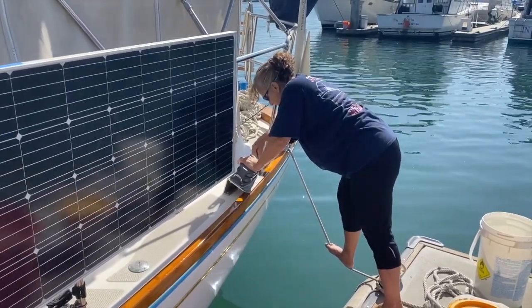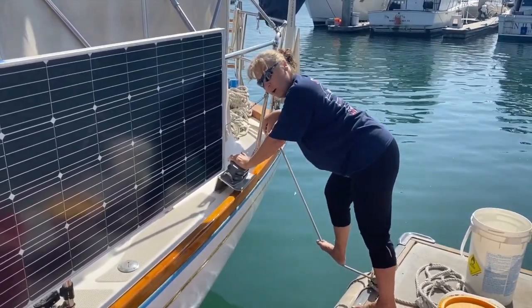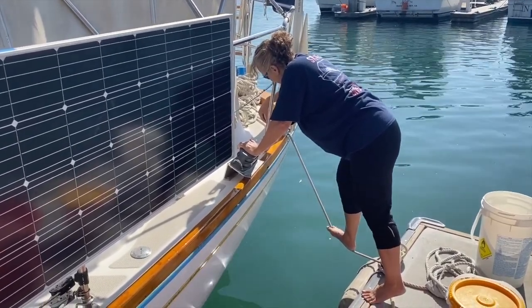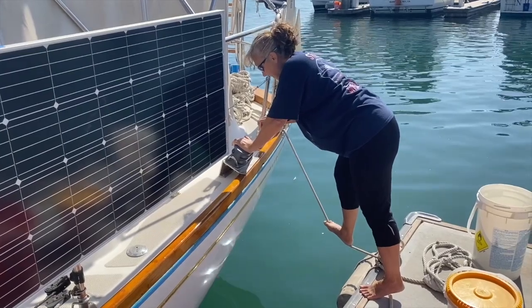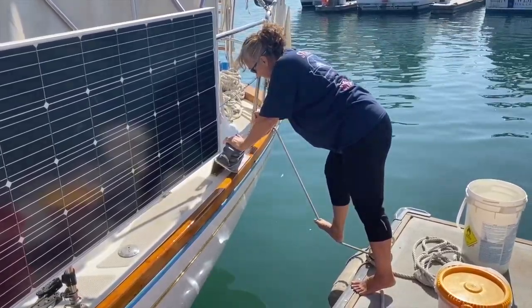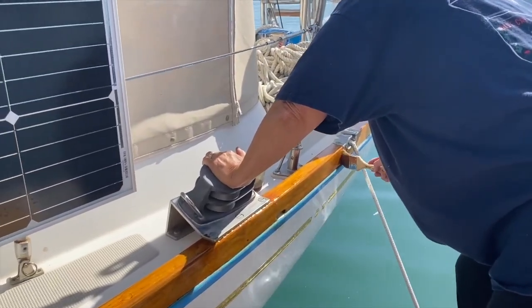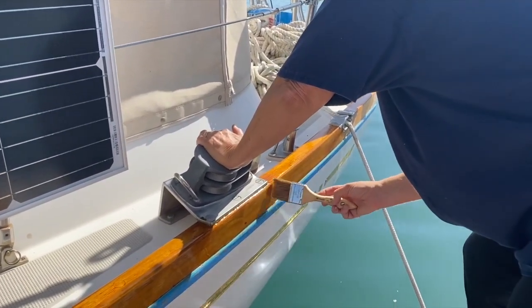Give me words of wisdom? Yeah, don't fall in the water. And don't varnish in a Santa Ana wind. Let's see your technique. It's all in the brush strokes.